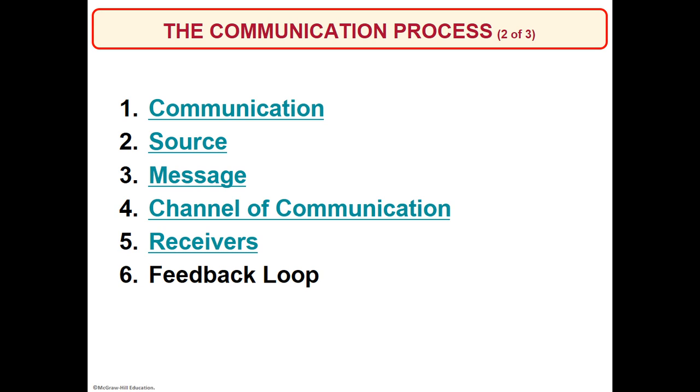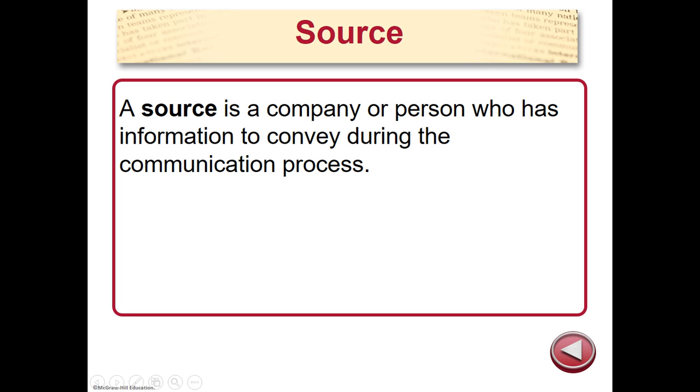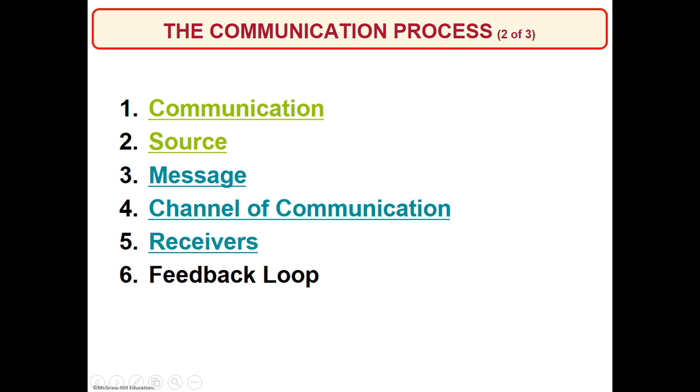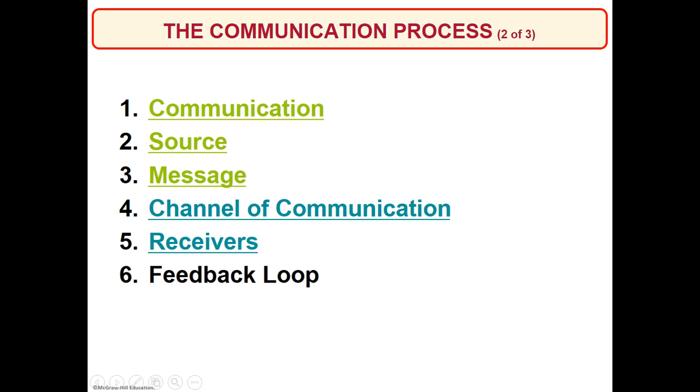Also, in communication, there's a communication process. What is communication? It's a process of conveying a message to others that requires 6 elements: source, message, channel, receiver, and encoding and decoding, as we just said. The source is a company or person who has the information to convey during the process.